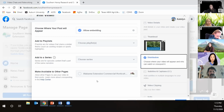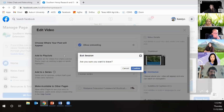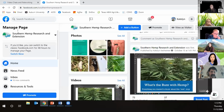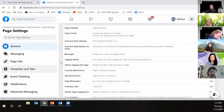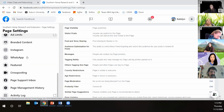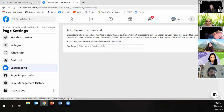army worms, let's cross-post. The way I can do that is I can exit out of this. I'm actually just going to close it because I don't want to save it yet. And then on your manage page, if you're an admin of a page, you can go to settings and scroll down and find cross-posting. And that's where you'd go ahead and get permission from someone else. Say I typed in Erin's Facebook page. She could say, oh yes, I want to do that. And then decide how you share videos that way.